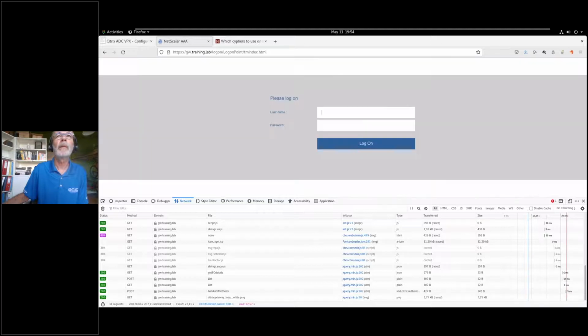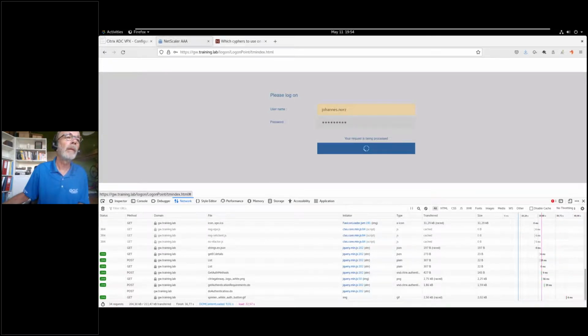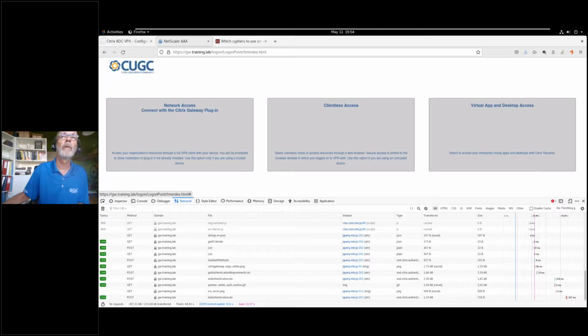Maybe because the VM is... So you see, it took me 32 requests to connect here. If I'm logging on, there will be some more. I will do a failed logon first. So we are at 32, now we are at 34. So there are three more for the failed logon, and then a correct logon. Now I'm in.